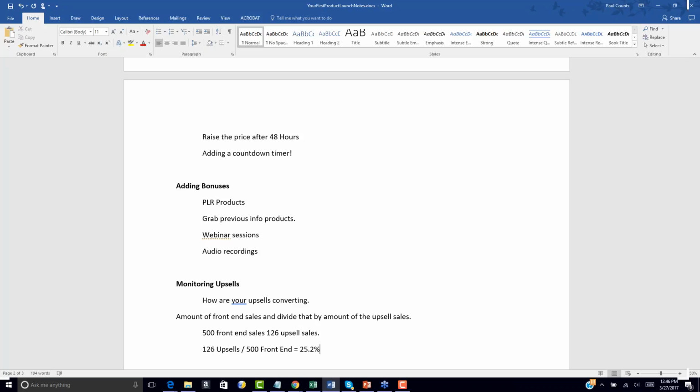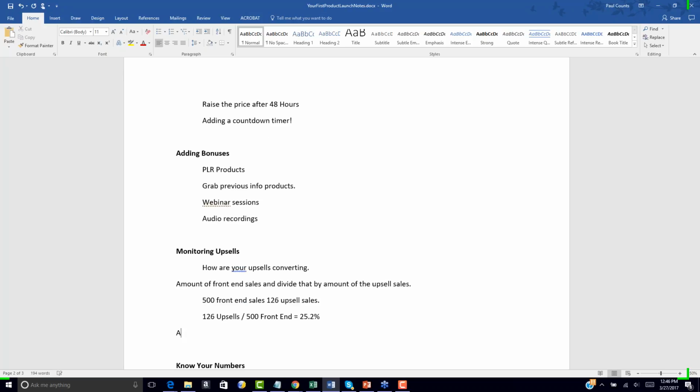25.2% upsell conversion. Now that's pretty decent. Anything over 20% is really good for your upsell, so anything over 20% is what you want to aim for. Again, that means for every 100 people that buy your front-end product, you can expect an additional 20 sales. For every 10 people that buy your product, you should sell an additional 2, maybe 3 copies of your upsell if you're in the average range.